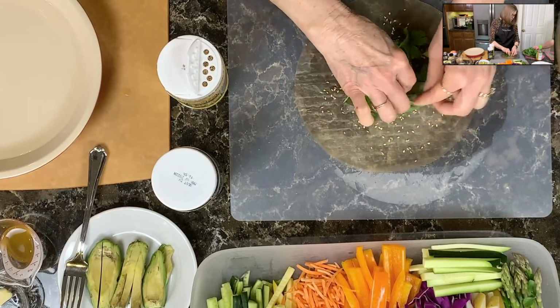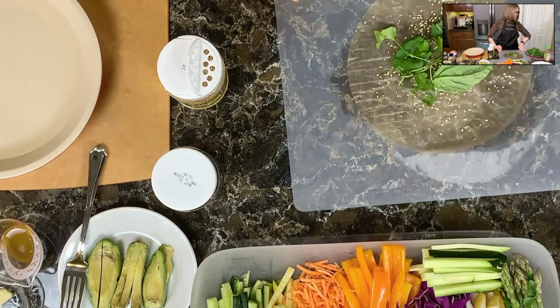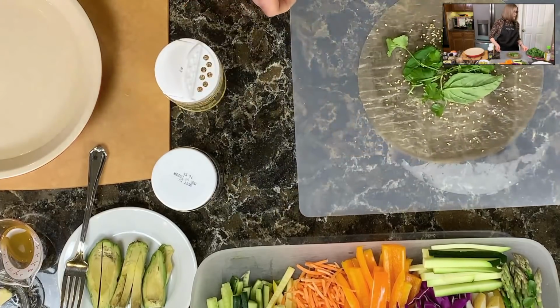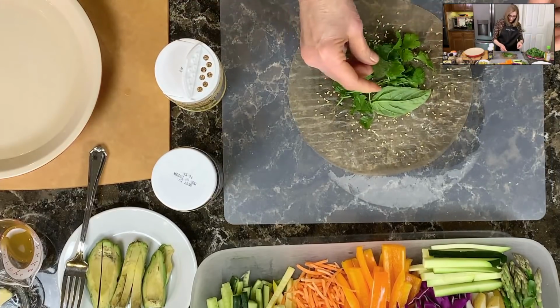Can we move this way just a little? Sure, because it's just so tasty. How's that? Am I going the wrong direction? Towards me, towards me. Oh, that's not right. I'm backwards. It's backwards, see? Don't listen to me. I'm not going to listen to you anymore.